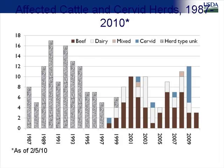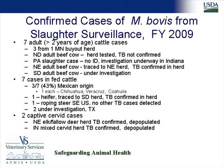Looking at the 2000, actually I think I did miss a slide. Confirmed cases from 2009, we had 7 in adult cattle, 7 in feeders, and 2 in captive cervids. A lot of the adult cattle were found at slaughter, and when you do tracebacks, several times they'll go back into various herds and you test the herd and they'll not be found. And a good example, because these animals move around quite a bit, the Pennsylvania slaughter case, that was at Tyson, which was a large slaughter plant for adult cattle in the U.S., went back to an Indiana herd and really could, after investigation, still haven't been able to find anything there. And you see some of the other trace outs.